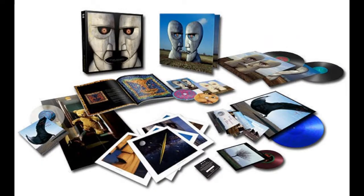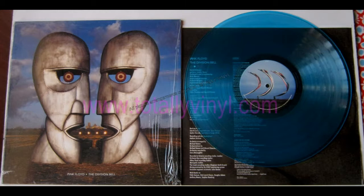And then in 2014, there was a 20th anniversary box set version of the Division Bell that came out, and it featured the album on vinyl on 2 LPs, which was really neat because for you Floyd geeks out there, the original 1994 pressing included some songs that were cut down in length so it would all fit on 1 LP. But now for the first time, the lengths have been restored and it's spread over 2 LPs.